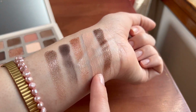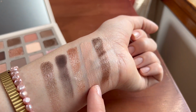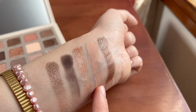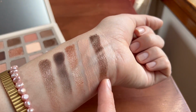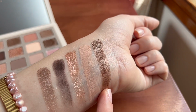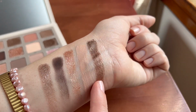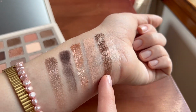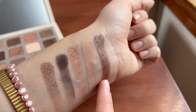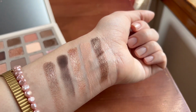Here is Fair, which I will definitely be using all over the lid. It's a little bit peachy, but not too peach. And here is Filigree, so pretty. Oh my goodness, I just want to rub this all over my eye. I just can tell that it's going to give so much dimension. Ooh, because as you turn it, you see how the light reflects off of it and where the depth is. Ooh.